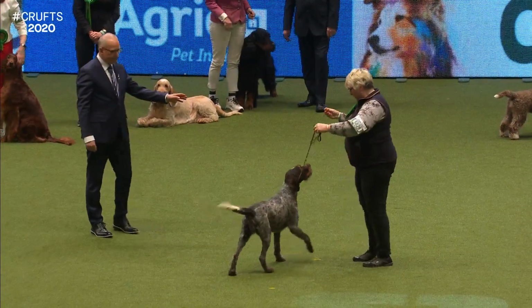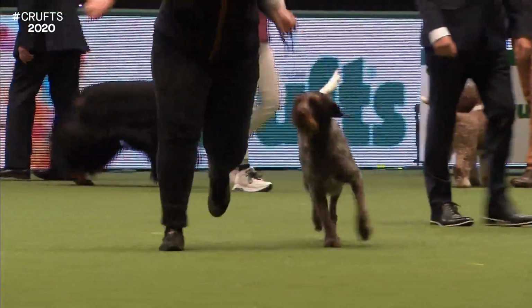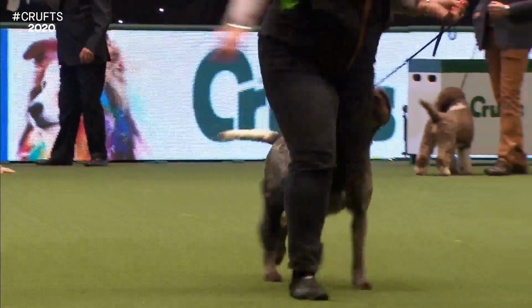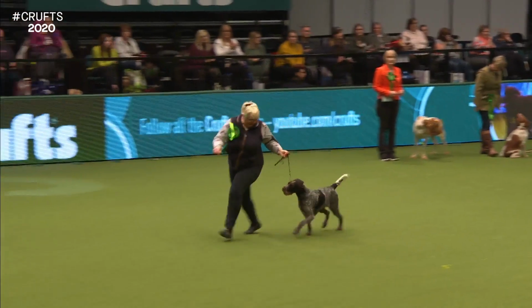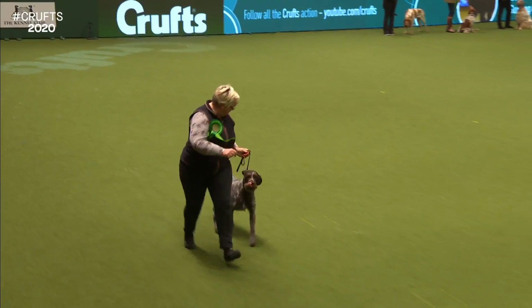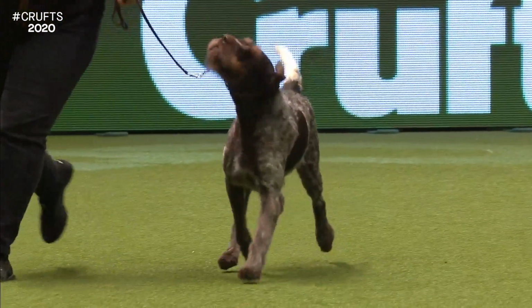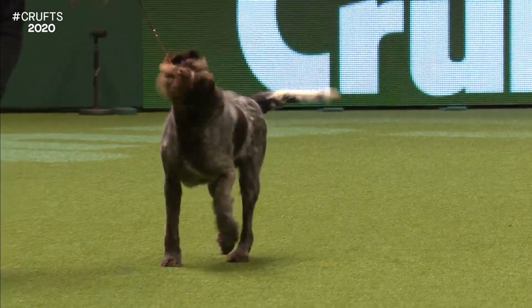That's pretty impressive. Remarkable. And you can see the difference between maturity and the young German Shorthaired Pointer we've seen. This one is full maturity, the depth of body and chest for heart room and stamina. Carrying himself well. Now we turn our attention to the second of our setters in the group this evening.